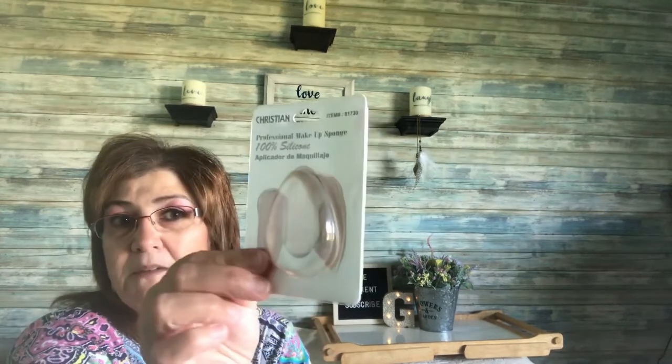I came across this for myself. God knows I need it. And it's by Christian, and it's professional makeup sponge, 100% silicone. So I'm gonna give that a whirl. It's pretty soft. I've never ever did my makeup with a little silicone sponge, so I'm gonna give it a try. It's really, really soft. Just wash it off every time you use it instead of using your sponges over and over again, so that works out quite well.